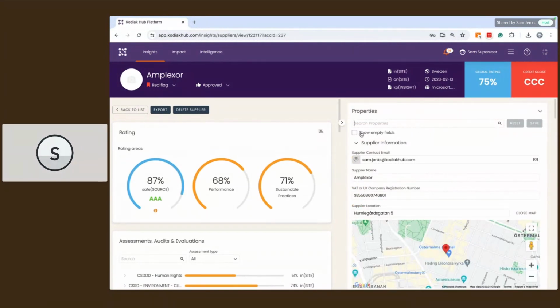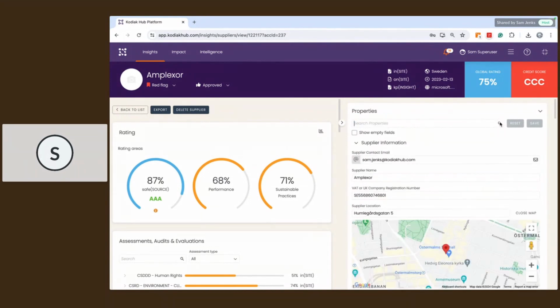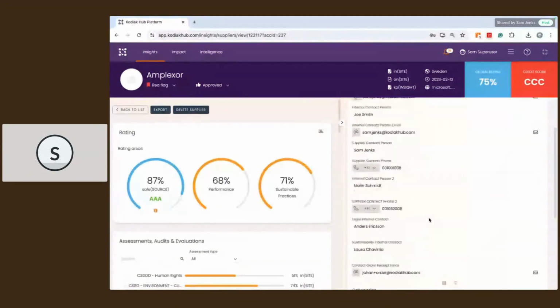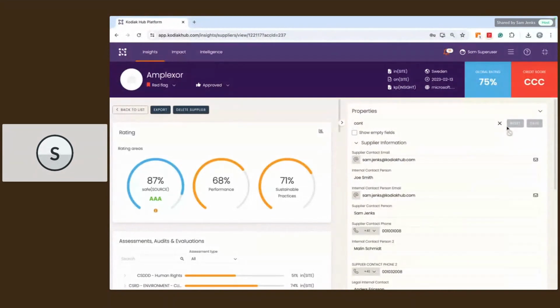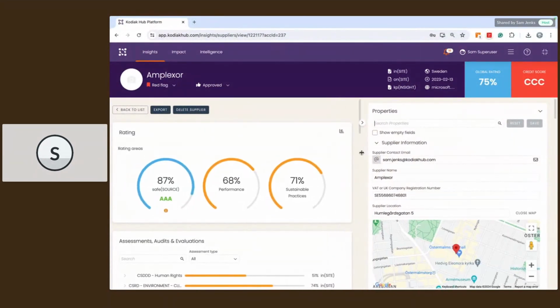So we can quickly find particular supplier data fields by just searching for those data fields. We can also house not only commercial information here, but simple information like the contact details of a supplier, things that otherwise can be kind of clunky and not so simple to get around to if we're utilizing spreadsheets and/or homegrown solutions for these types of features.